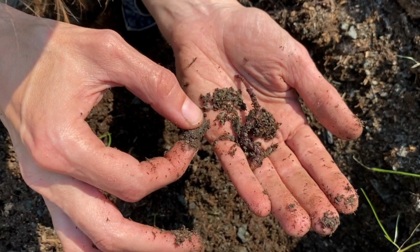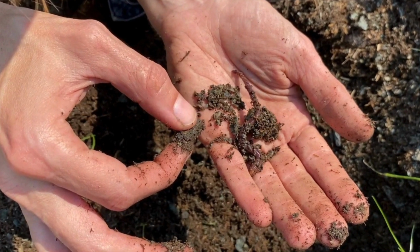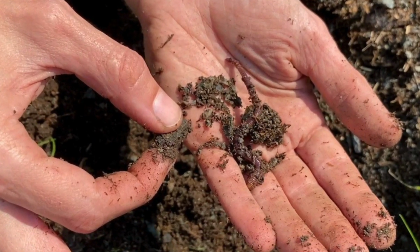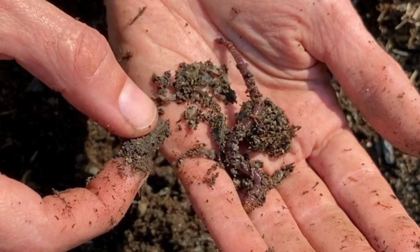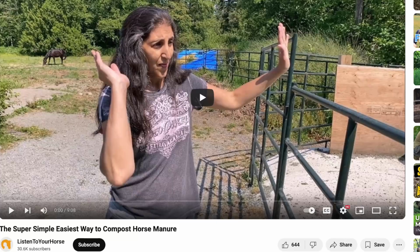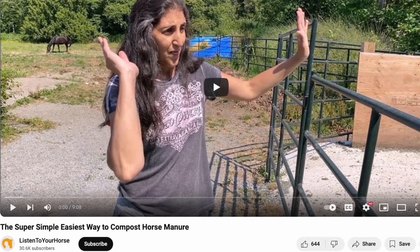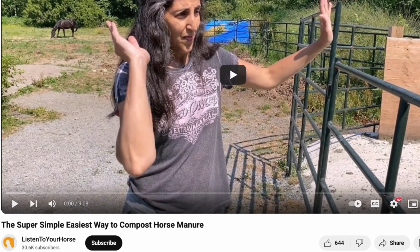Vermicompost contains worm castings, which is worm poop, decomposed bedding, and lots of worms and tiny organisms, both dead and alive. It is a valuable nutrient-rich fertilizer, soil conditioner, and microbiome booster. If you already have grazing animals on site, you can make your own vermicompost using their manure. See my video on the super easy way to do this using horse manure.